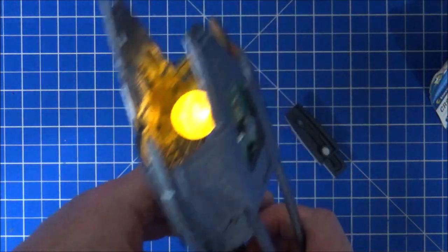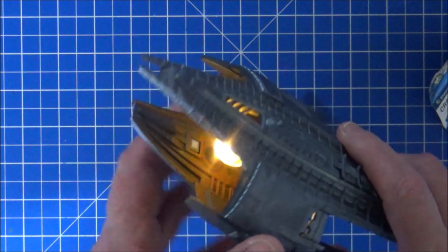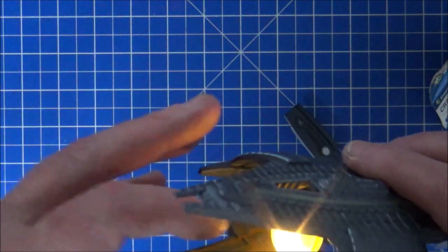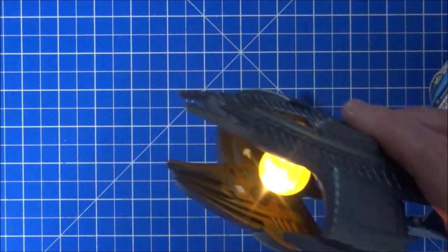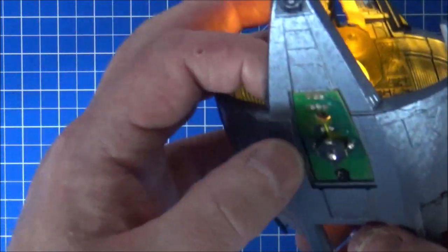Not exactly something to use for a nightlight. I mean, a little bit of light comes through, but that is actually pretty good. I quite like that. So it's nice they've done this. There are hundreds of starships in the Eaglemoss collections that I would love to strip down and put one or two LEDs inside, some little basic circuit like this. There's absolutely nothing to it.